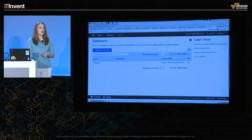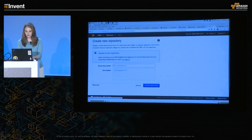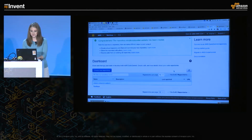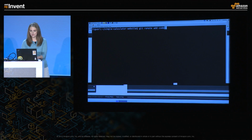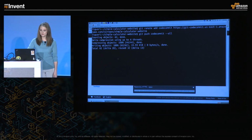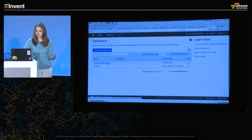So now I've showed you CodeDeploy and CodePipeline. I want to show you how we can move these repositories into CodeCommit. Let's add simple calculator website. Copy the URL. I have this repository on my desktop already, so I'm just going to add that as a new remote. Push everything up. So now my repository is moved into CodeCommit.